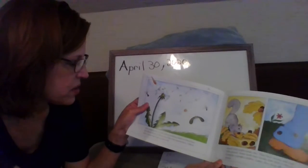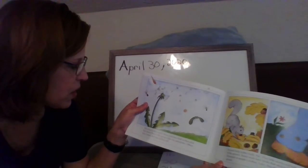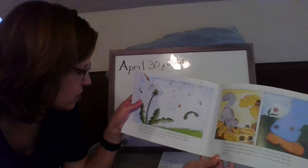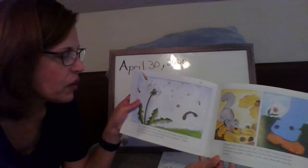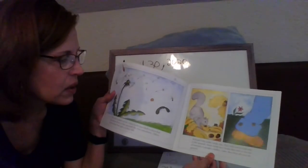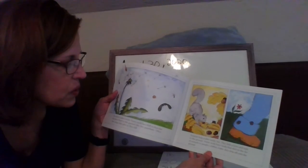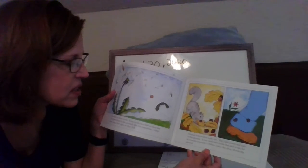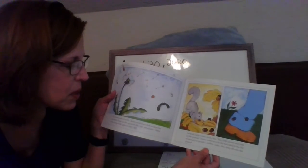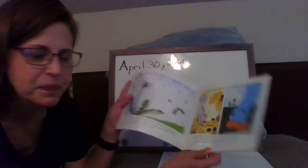The wind scatters the seeds. Some seeds have fluff on them that lets them float to the ground like tiny parachutes. Others have wings that spin as they fall. Also, it says animals can scatter seeds too. They hide acorns and nuts in the ground. Some seeds have hooks that stick to the fur of animals or people's clothes. And then they drop off onto the ground.